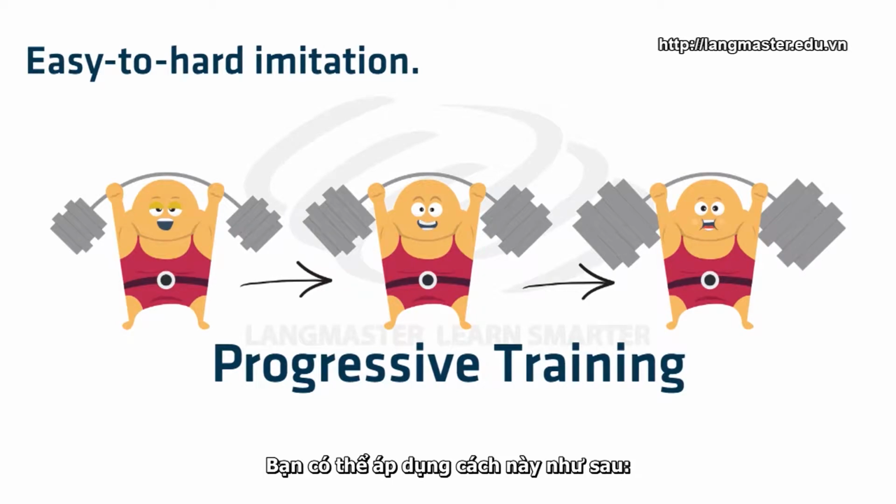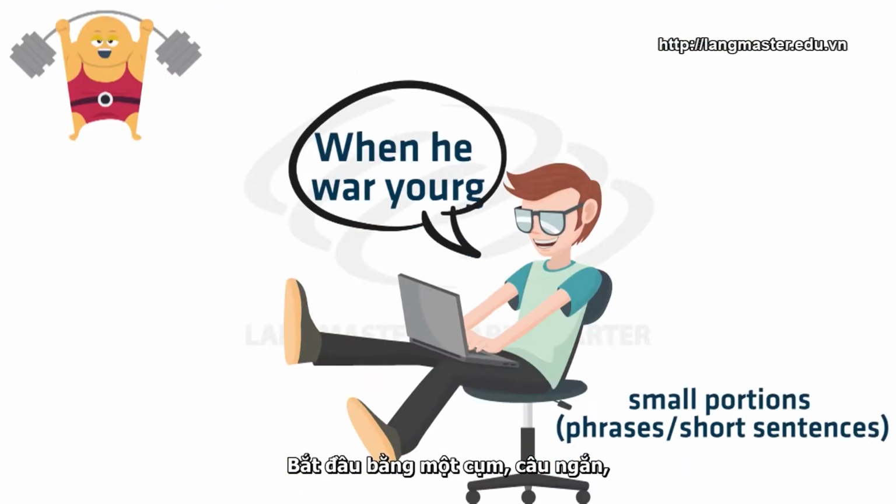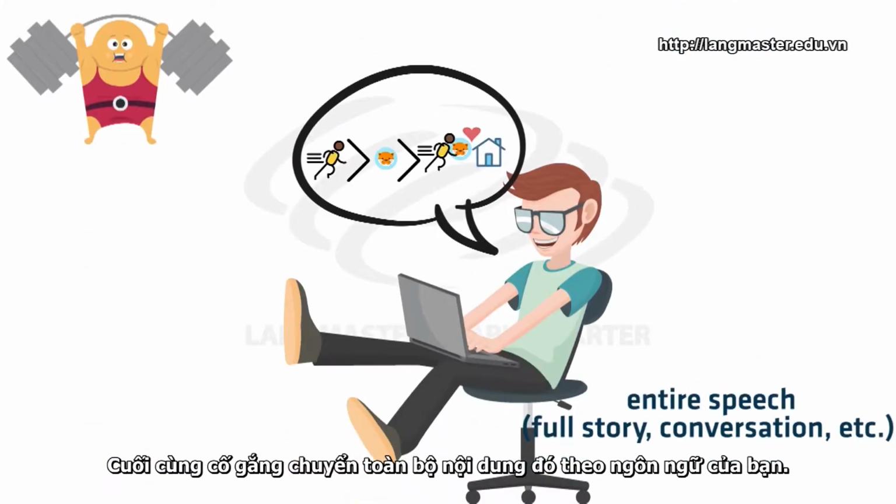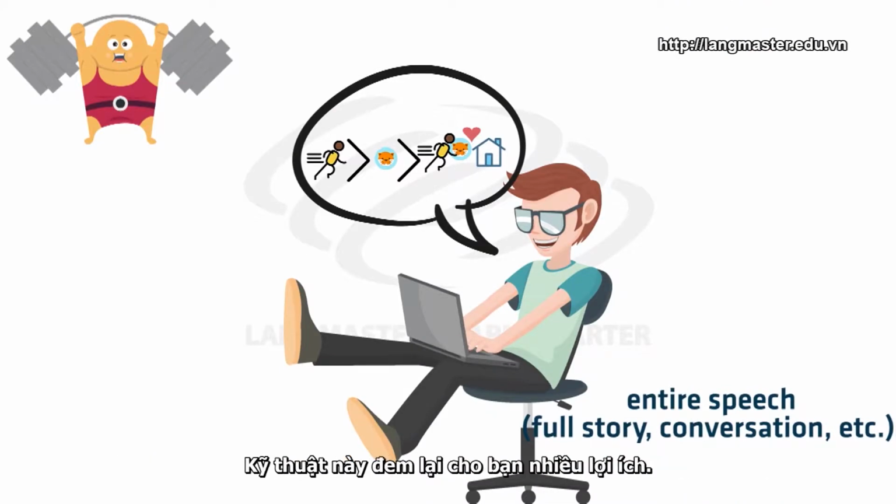Here's how you can apply this concept. Start by imitating small portions of speech. First, like phrases and short sentences. Then, move on to imitating larger portions of speech, like long sentences or even groups of sentences. And finally, try to deliver the entire speech on your own. This technique offers many benefits.